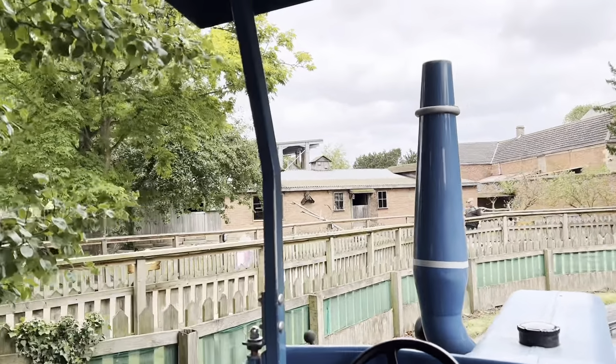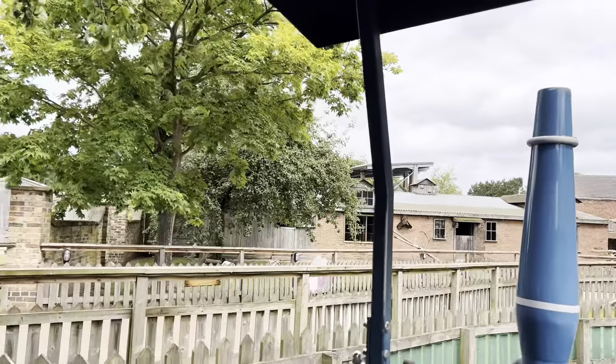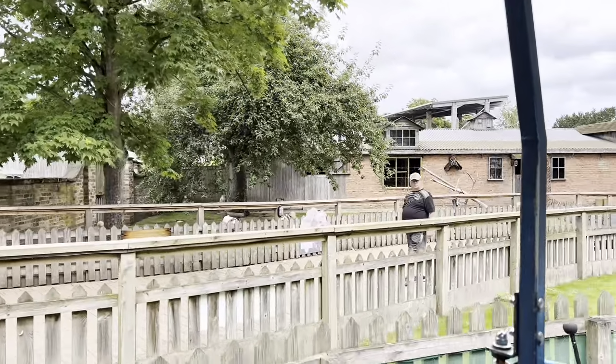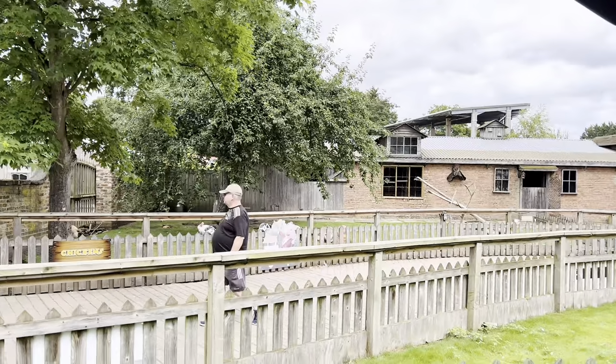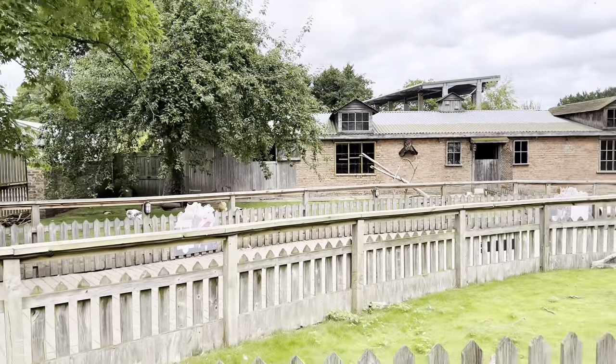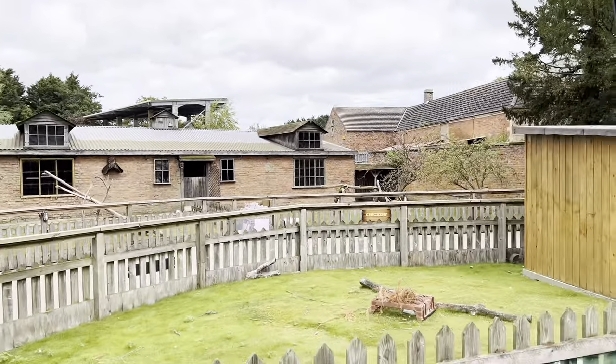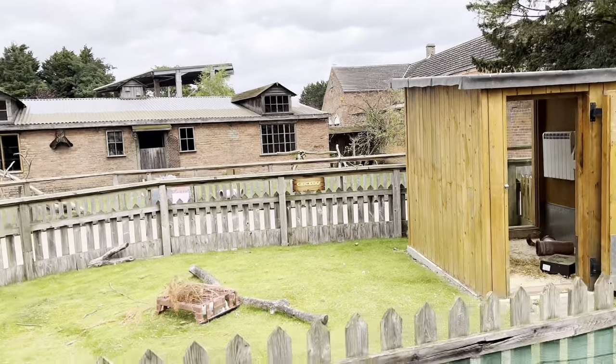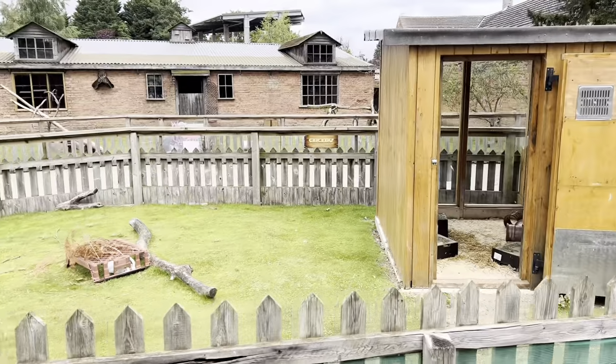What's over there, Mum? Peacocks. No, chickens. Is it chickens? It's got pig on front. There's chickens. They are chickens. Turkeys. What's in that? There's like a rabbit there. Is it a rabbit? I don't know. There's a rabbit under there.